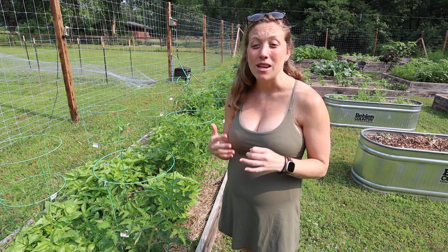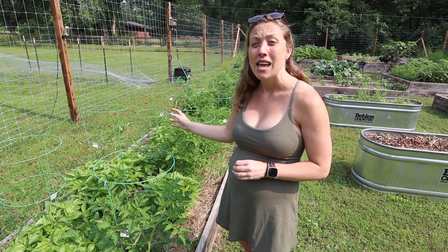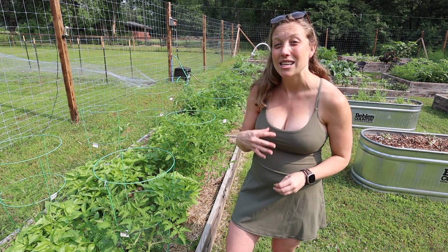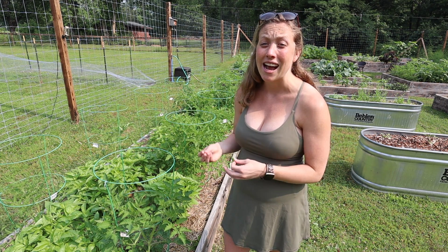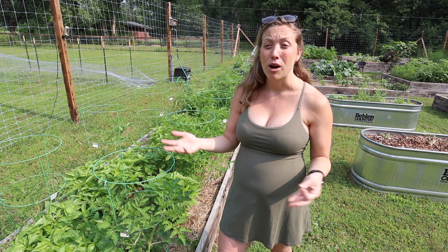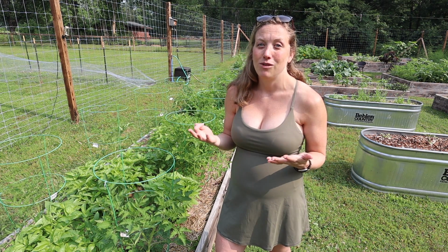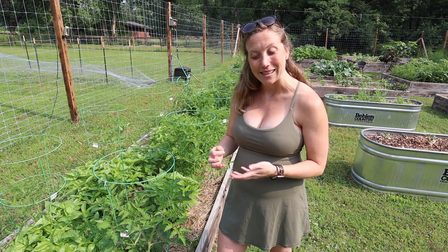Something else that we have been doing with our basil is taking some of the top clippings. So something to think about when you are growing basil is that its main goal is to flower and go to seed. That's the goal of basil, so that it can keep on propagating itself and keep growing and going to seed and having more baby basil. That's going to be the goal of a lot of your plants here, to be able to go to seed and have babies of them.